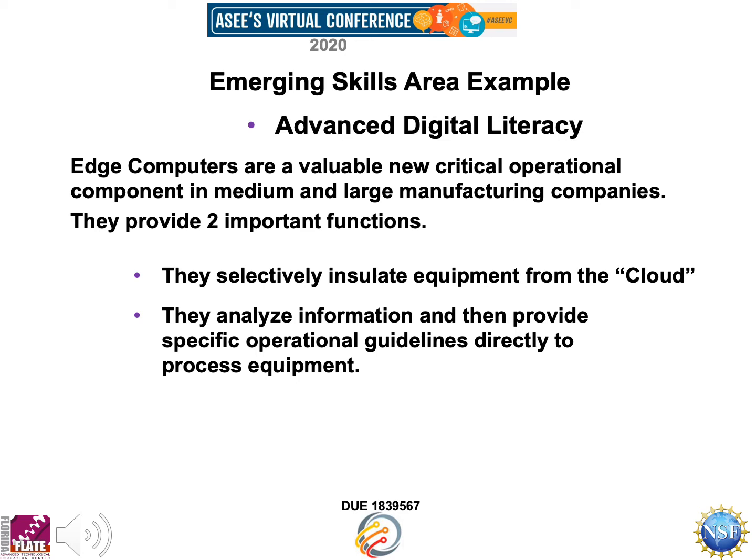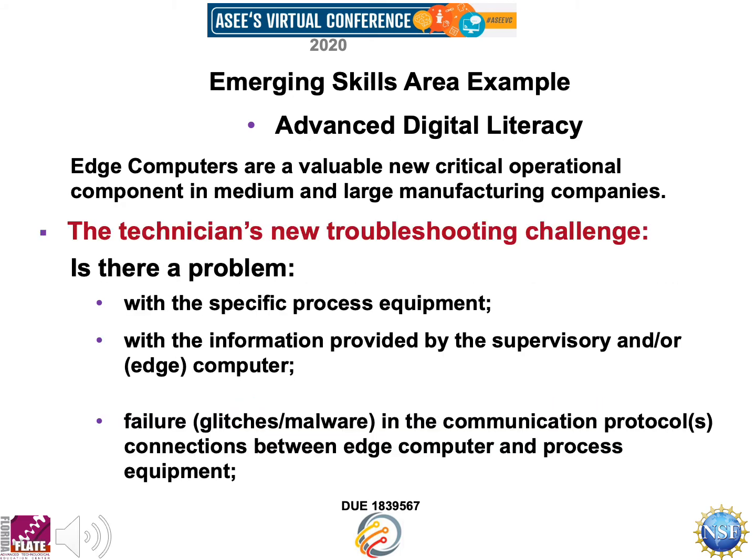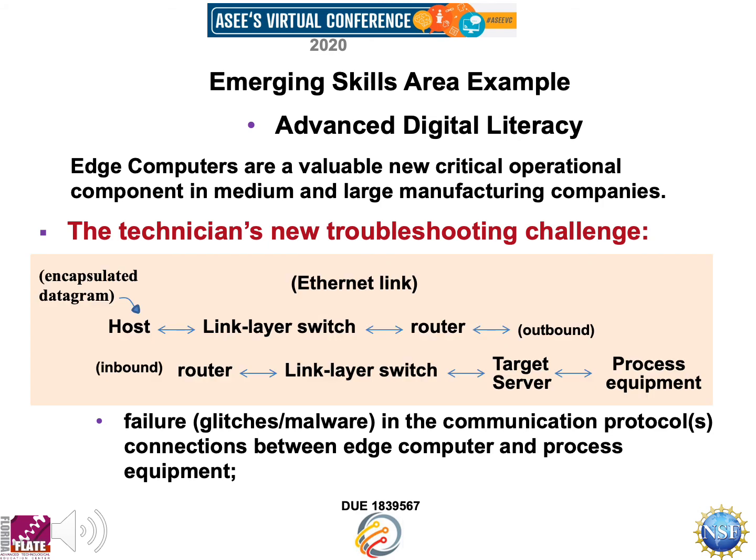They selectively insulate equipment from the cloud, and they analyze information and then provide specific operational guidelines directly to the process equipment, which in turn creates a new troubleshooting challenge. When there is a problem, is that problem with the specific process equipment, with the information provided by the supervisory and/or the edge computer, or is it a communication failure? Today, our attention is on the failure scenario.